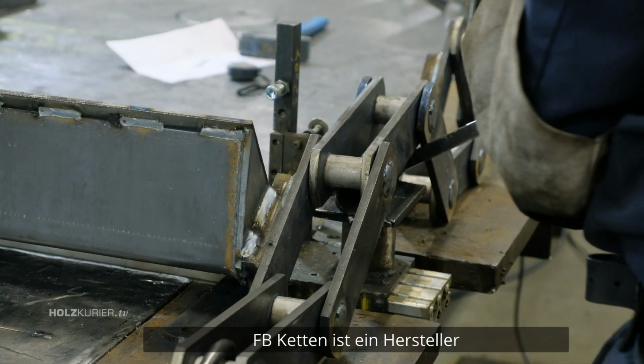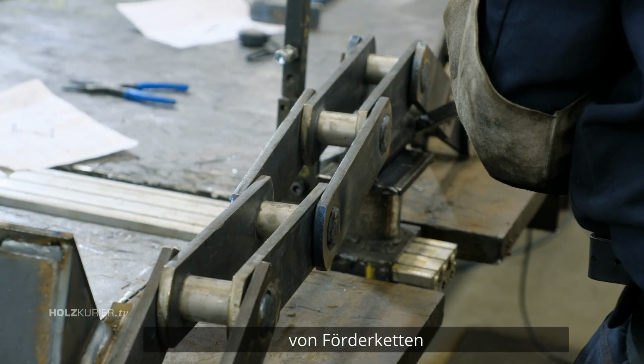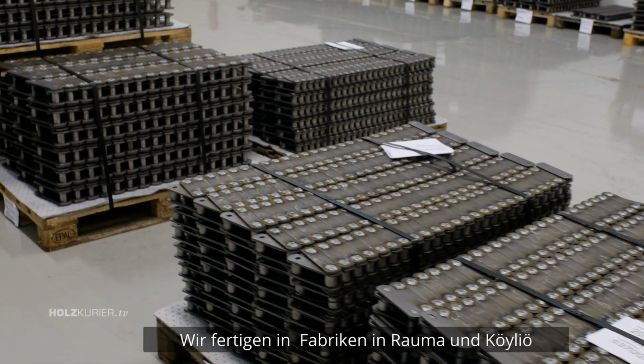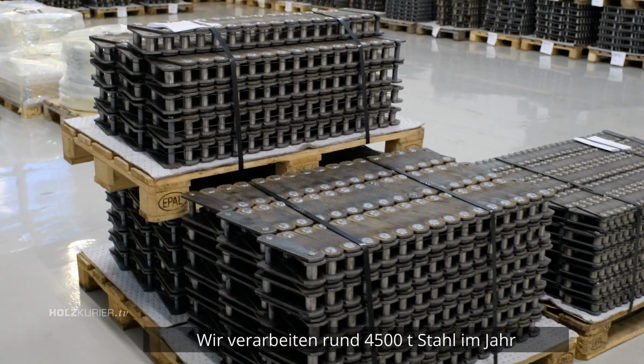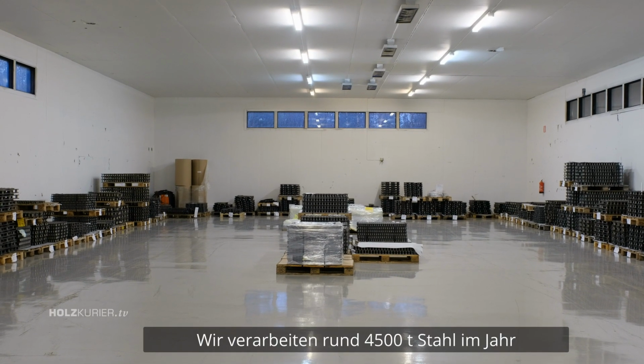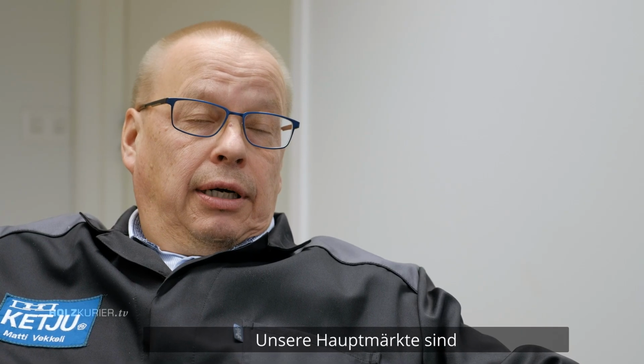FP Ketju is the manufacturer of premium conveyor chains in Finland. We are manufacturing chains in 2 factories in Rauma and in Kölliö, and we process about 4,500 tons of steel a year. We are the leading Nordic conveyor chain manufacturer. Our main segments are paper and pulp, and sawmills and timber handling altogether.